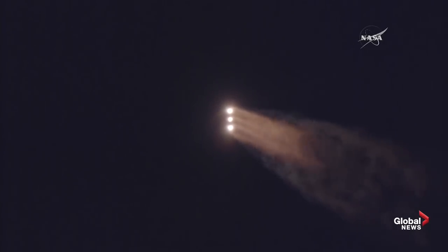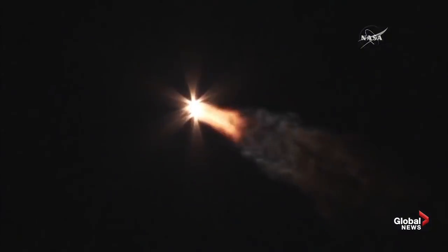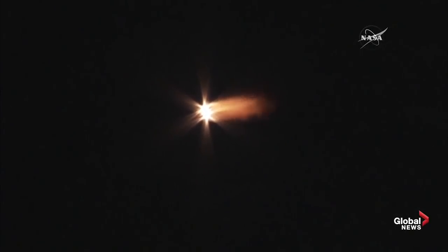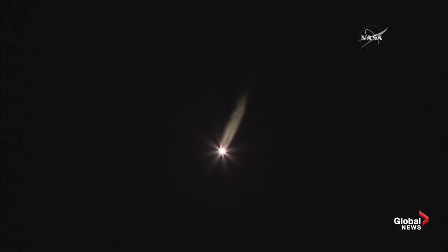One minute, 30 seconds into flight. Port and starboard booster engines continue to look good in the full thrust mode. Core booster looks good in the partial thrust mode. One minute, 45 seconds into flight. Trajectory continuing to look good right down the middle of the range track. ACS press valve has been opened. ACS pressure response looks good. Two minutes, 10 seconds in. Strap-on boosters continue to look good in the full thrust mode. Core booster looks good in the partial thrust mode.